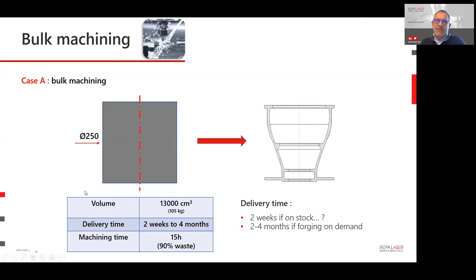Is it maybe like the case of Mazak, which was published? So in this case, 105 kilograms of Inconel 718 needs maybe 1 or 2 weeks if the material is on stock, but the chances to find only one block of this material on stock are very weak. So we need some months in order to get this material, so between 2 weeks and 4 months.